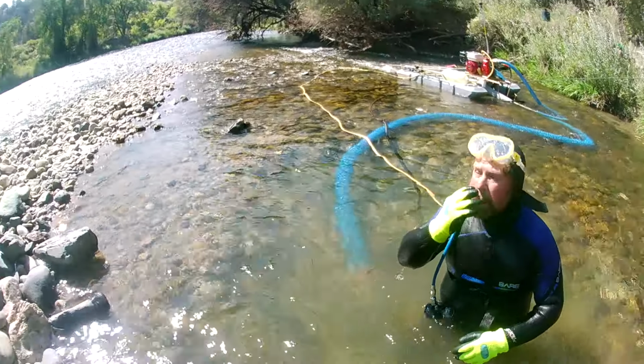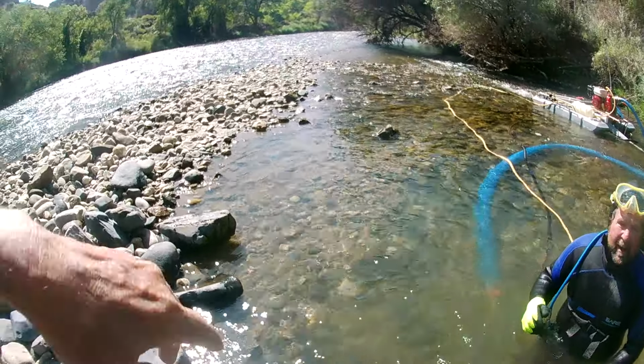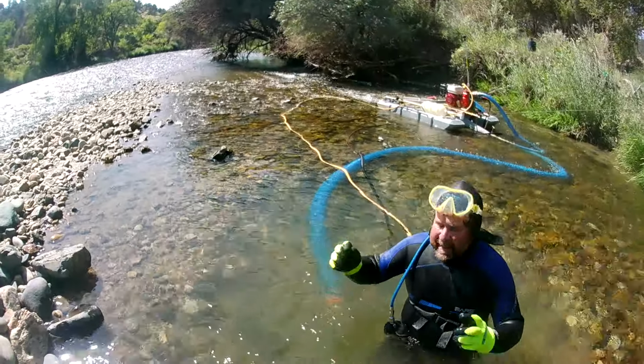Bob, see those two lines up there? Nope. Those are zip lines, and there's people going down the zip line. Those are zip lines to camp up there. Yeah. That's what that is, okay.